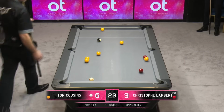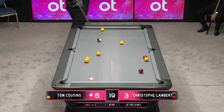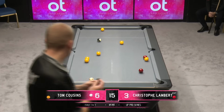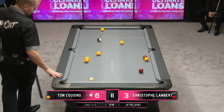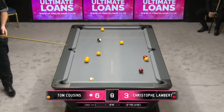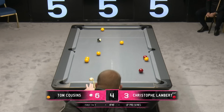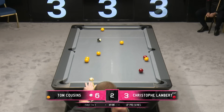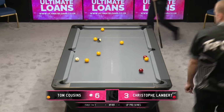Last time when he went to the table, I think there was probably a touch more hope. Now he's probably feeling quite up against it. He'll be tempted to play the safety off the two yellows together so he can open them up. The risk is, if he doesn't get the cover, he could leave the angle to play the breakout. So a risky shot. Gets it right, though.